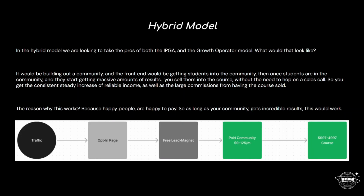Now, what we have here is the hybrid model. In the hybrid model, what we're looking to do is essentially take the pros of both the IPGA and the growth operator model, and try to mitigate the cons of both. What that would look like is building out a paid community at the front end, getting students inside of the community. And then once students are inside and start getting massive results, you just sell them into the course without the need to hop on a sales call, right?